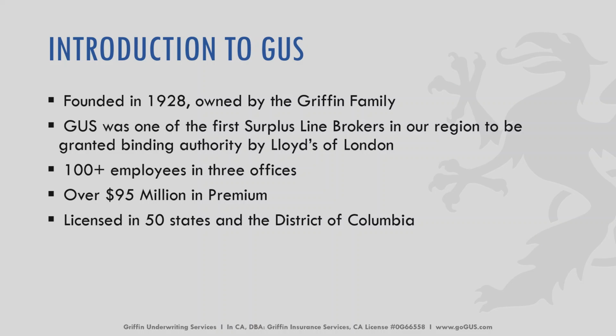So Griffin Underwriting was founded in 1928. We still are family owned and operated by the Griffin family. We were one of the first surplus lines brokers in our region to be granted binding authority by Lloyd's of London. We have just over 100 employees throughout 3 different offices. We offer solutions for personal lines, commercial lines, transportation, brokerage, and surety. Our offices are located in the Pacific Northwest, but we work in all 50 states, including the District of Columbia.